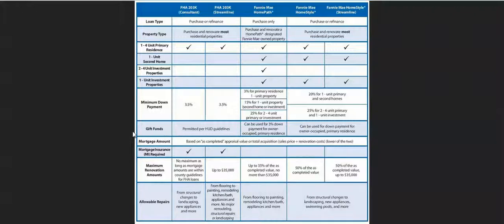Okay, when it comes to the down payment, this is where, in my opinion, FHA, the 203K, is a great program, both from a purchase and refinance standpoint, in that you only have to put 3.5% down, a low down payment. Now, the Fannie Mae HomePath, if it's your primary residence, you only have to put 3% down, so that's pretty good too. The only difference is that you have to be purchasing a Fannie Mae owned HomePath property, whereas with FHA you can purchase any or most properties, I should say, and you're not limited to just Fannie Mae owned properties.